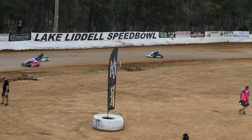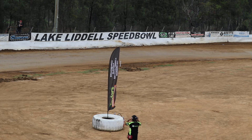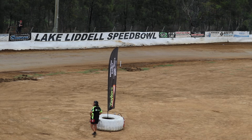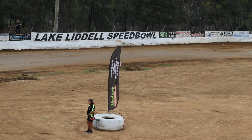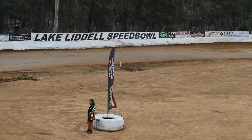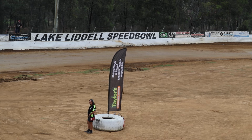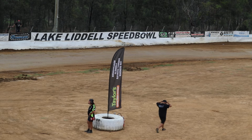The Taylor's Outdoor Power Equipment Wingless 600 Micro Sprints, round number 3, right here at Lake Liddell Speed Bowl. Great to have you with us. Hope you've got a good spot, you kick back, you're lounging back, and you're enjoying all the action right here at the bowl as the Wingless 600 Micro Sprints will make their way back onto the track. We'll head down to Matty very shortly. He's just heading down to get into position to bring you all the action.